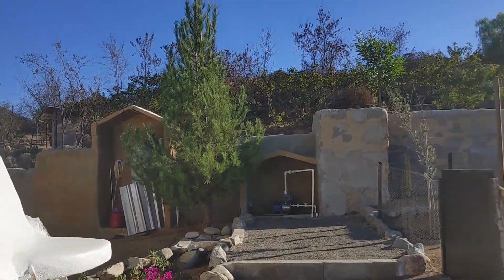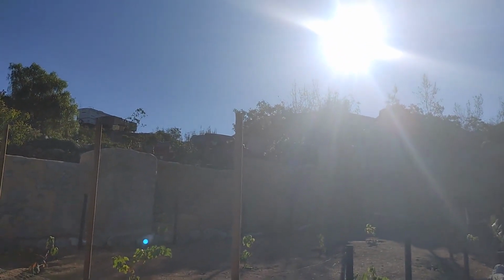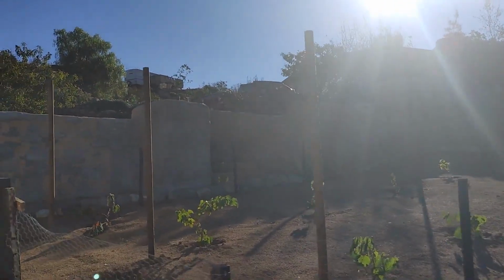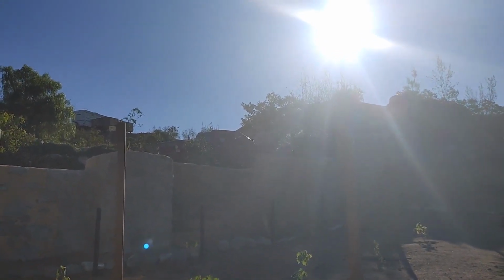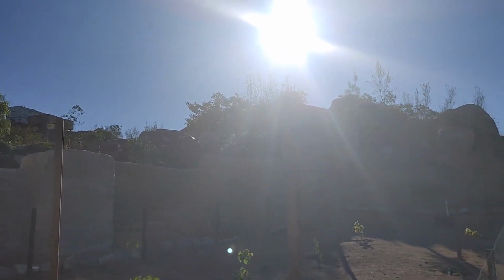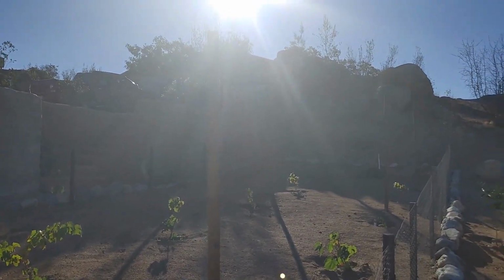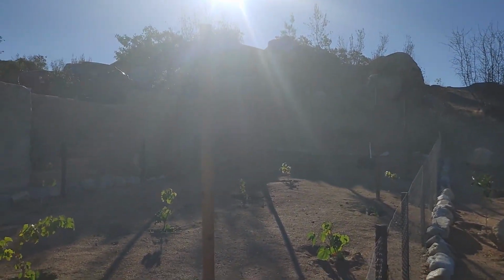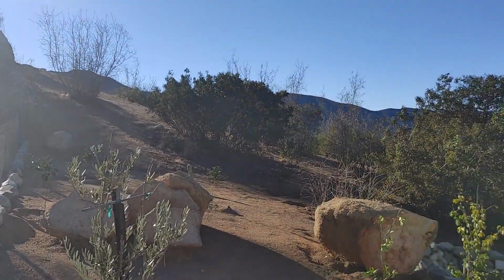This is near my neighbor Sean and Suzanne's house. They live right up those stairs. We put stairs between us because we've been friends for 20 plus years. So we just go back and forth between each other's houses, and they come and pick fruits and feed the chickens and things like that. We're just neighbors, it's a fun family thing. Okay, so here we go.